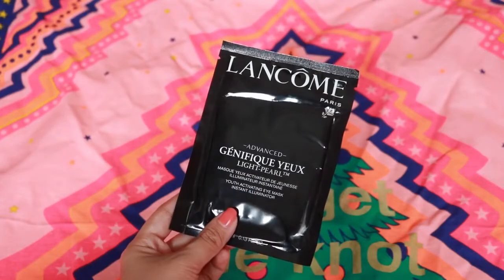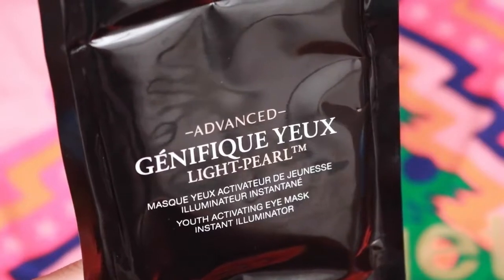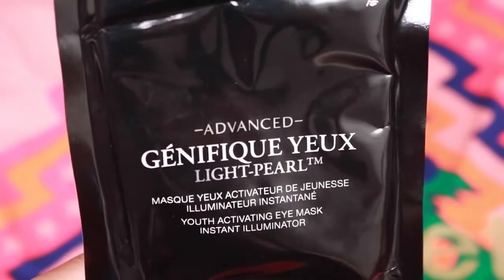Okay, so first up we got something from Lancome, and this is the Youth Activating Eye Mask Instant Illuminator. So yeah, first product we have is an eye mask, and obviously I haven't used it yet, but there's one pack right over here. It's an instant illuminator, so I believe this will be great if you have really bad dark under eyes. I don't really have bad dark under eyes, but I know people who do, so this will hopefully work for them. But yeah, this is just a pack of eye masks.